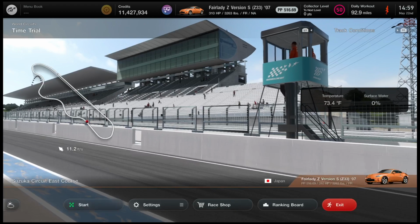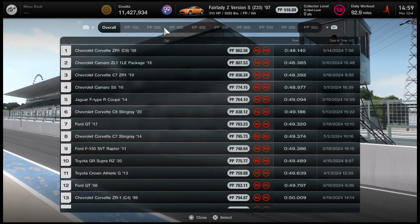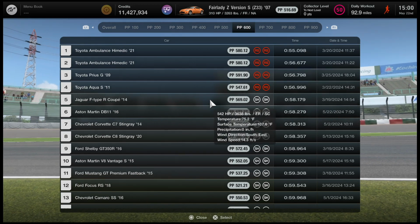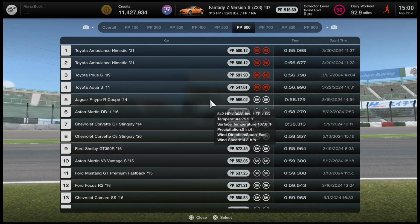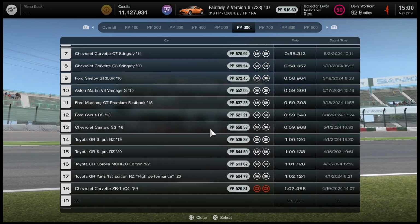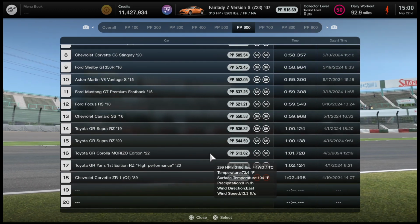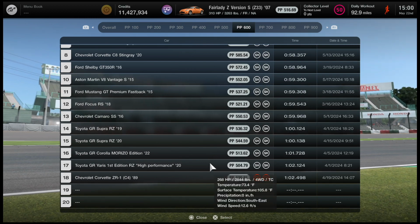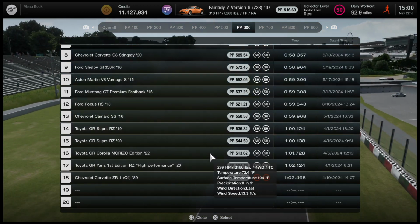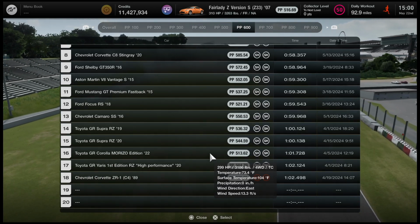Let's take a look at what we're up against when it comes to the stock ranking boards. It is going to go toe-to-toe with that Jaguar F-Type as well. But we're on the lower end of the spectrum there, so let's see. Looks like it's going to be right around that Corvette, the Corollas and the GRs and whatnot. So let's see what we can do there.